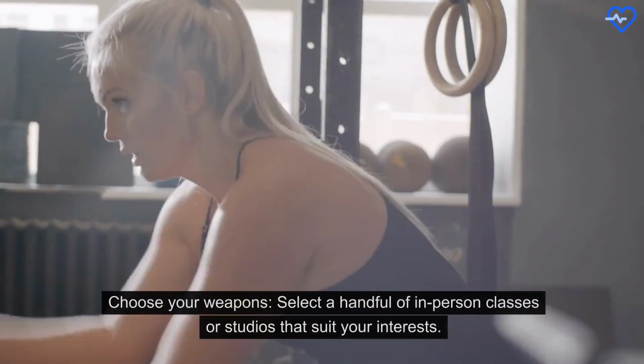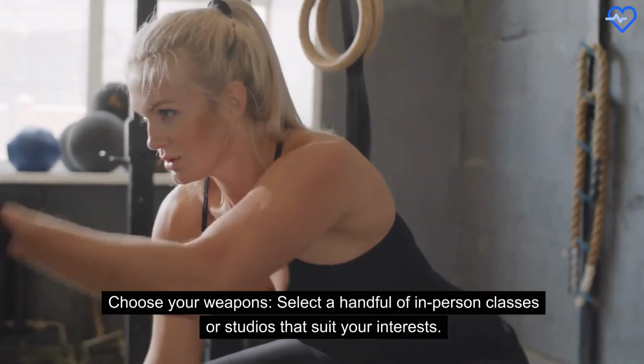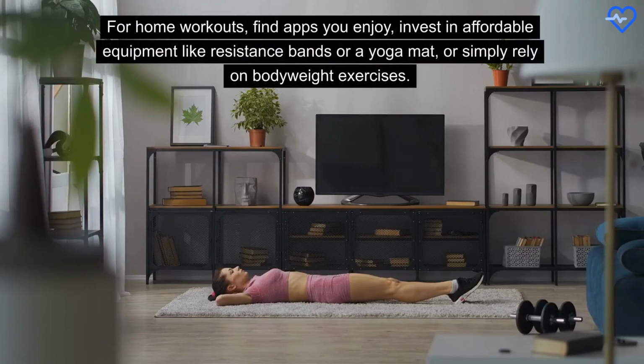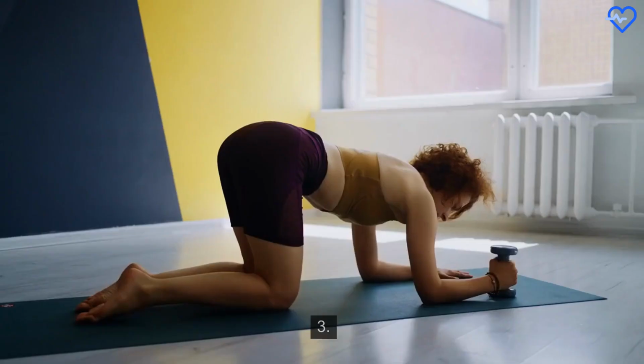2. Choose your weapons. Select a handful of in-person classes or studios that suit your interests. For home workouts, find apps you enjoy, invest in affordable equipment like resistance bands or a yoga mat, or simply rely on bodyweight exercises.